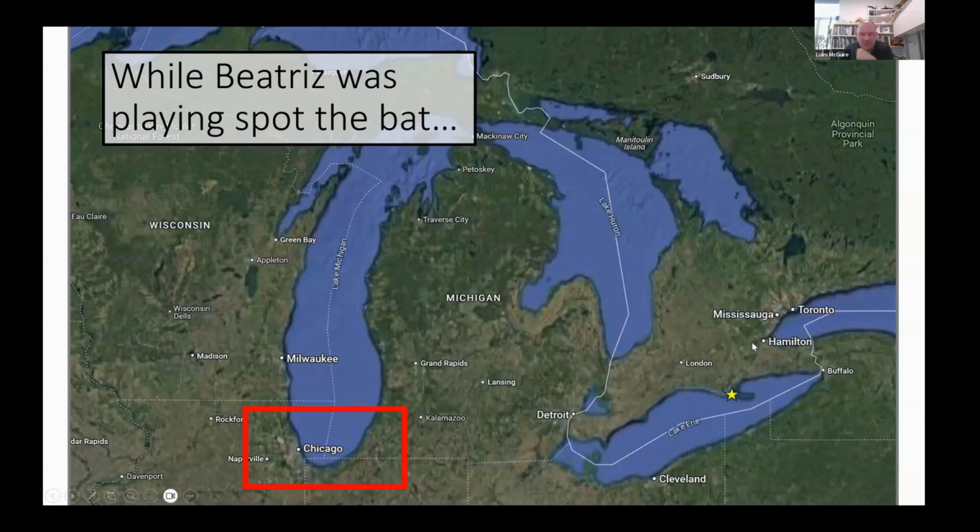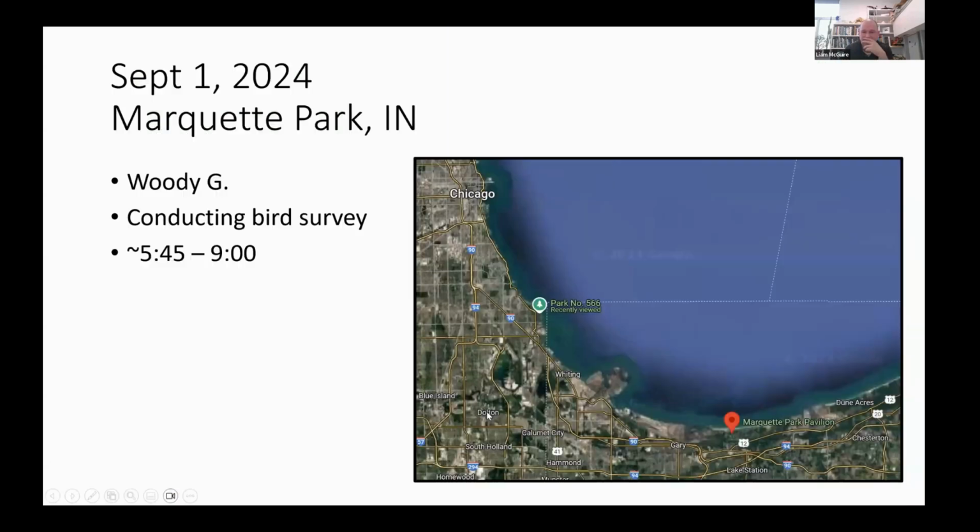I'm just looking at the clock. I'm going to try and squeeze in one more really quick story here. I'm going to do it faster than maybe I'd like to, but I think we can probably squeeze it in. A neat thing that happened while Beatrice was out playing Spot the Bat was we got word of something interesting that happened down here on the south shore of Lake Michigan.